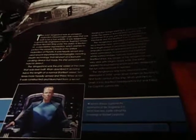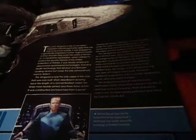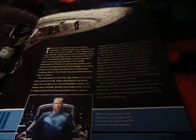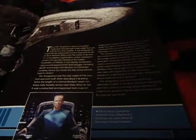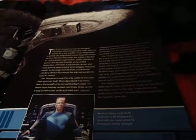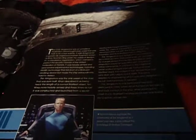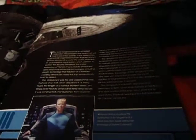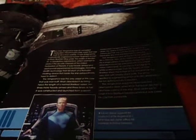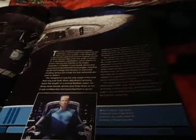Built to be a true warship, it was designed by a genetically engineered human known as Khan Noonien Singh, aka John Harrison, under the orders of Section 31, a clandestine organization which claimed to protect the security interests of the United Federation of Planets. Heavily armed, it used several experimental technologies, including stealth technology and a Romulan cloaking device that made the ship extraordinarily hard to detect.